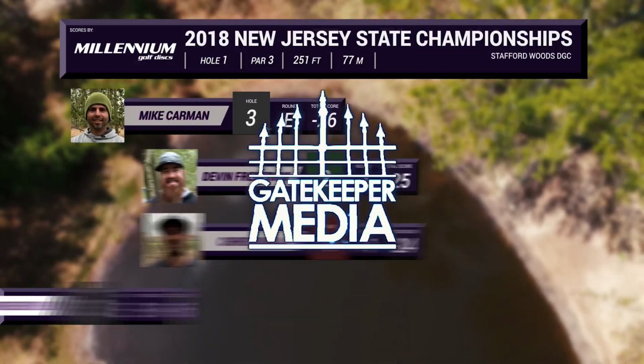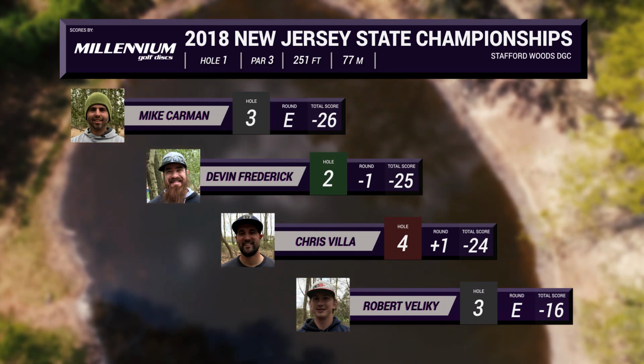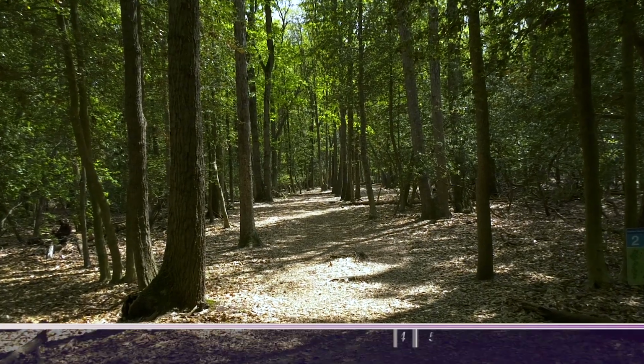So end of hole 1, we have Mike and Robert both getting pars. Devin's going to get a birdie, so he's going to gain a stroke as Villa's actually going to lose a stroke. So 1 stroke between Mike, Devin, and Chris there.